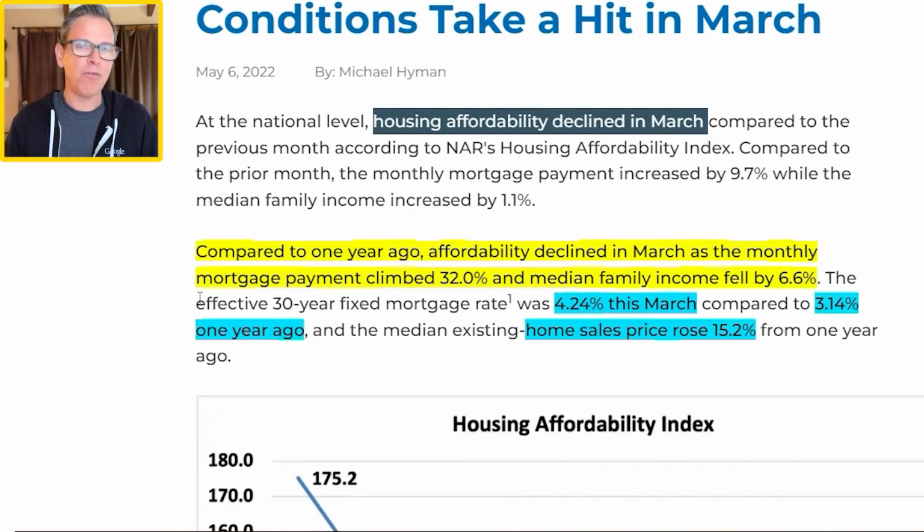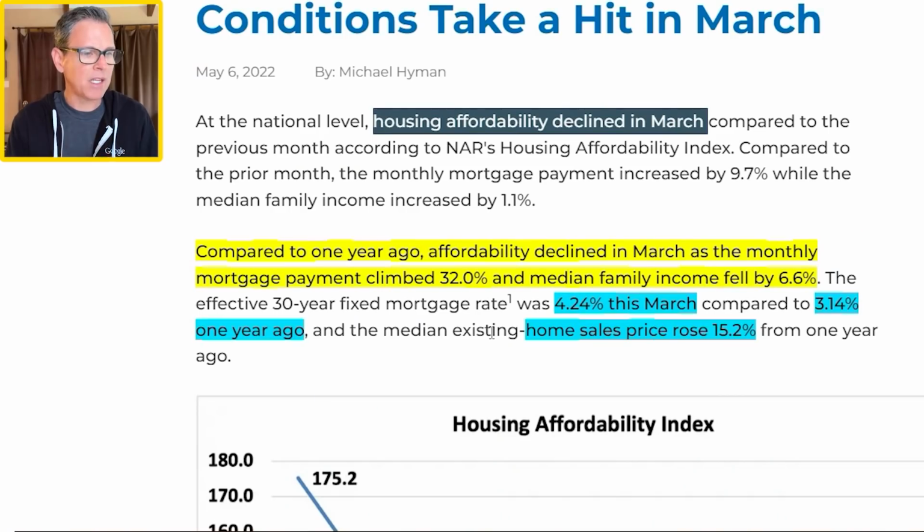So obviously that's not sustainable when we have a decrease in the overall family incomes and a big increase in home prices and therefore the mortgage payment as well. So the average 30-year fixed rate mortgage for March was actually 4.24%. And by the way, at the time of this video, the average 30-year fix is around 5.5%. So mortgage rates have been increasing greatly since March. In any case, this report here is based on the rate in March, which is 4.24% on average for the month. Compared to 3.14% from 1 year ago. On top of that, home prices rose 15.2% from 1 year ago as well.